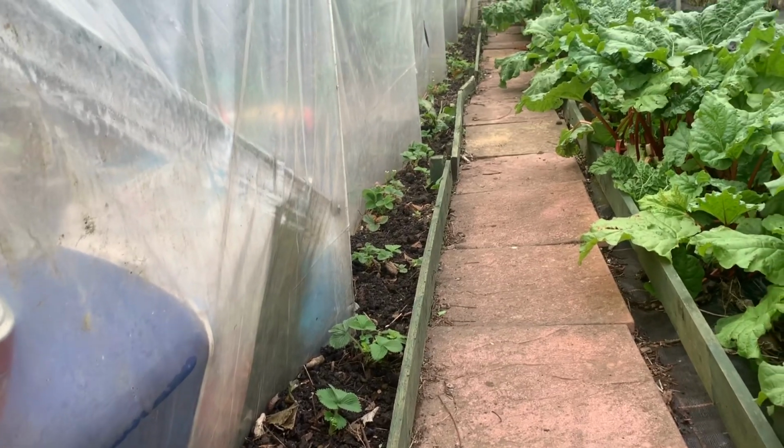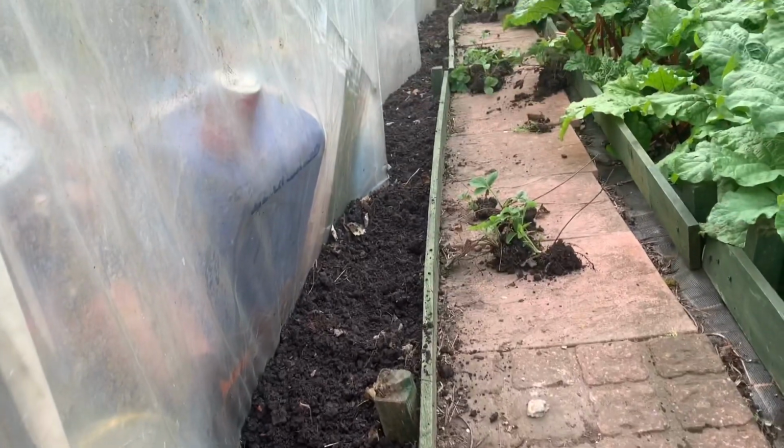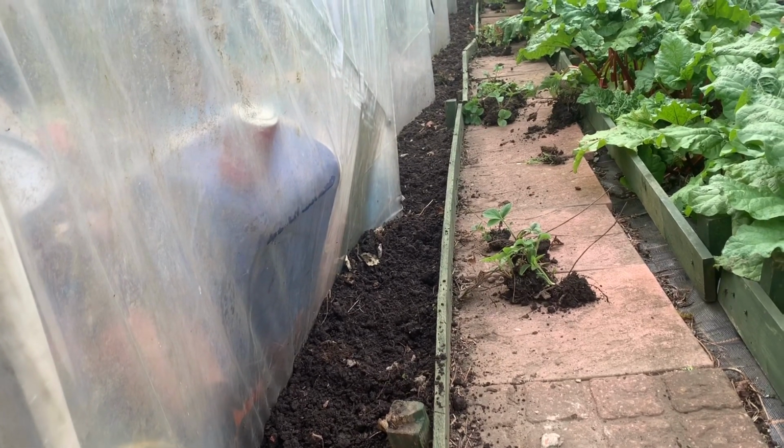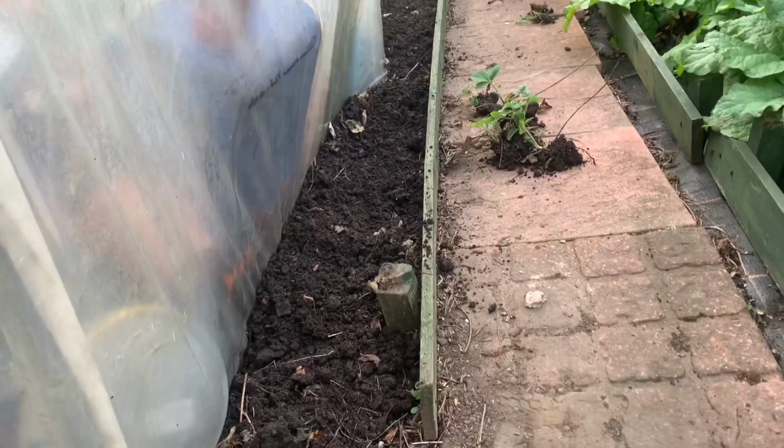because I've never grown them in this area before, so we'll see. All them strawberry plants are now out, so it's a case of getting all the broad bean seeds in now. Let's get them all planted.